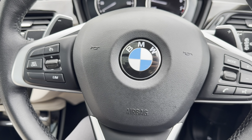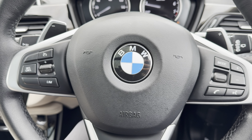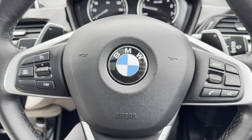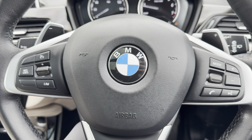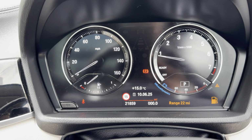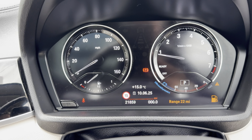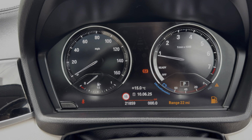On your multifunctional steering wheel, you have your hands-free options, phone controls, and of course your cruise control, ideal for those longer journeys, allowing you to travel at a constant speed. Taking a look at your dash, you can see this vehicle has done 21,859 miles, however this is subject to change due to test drives.